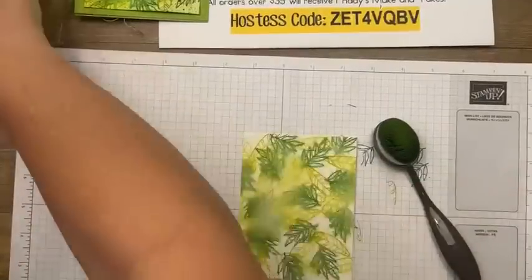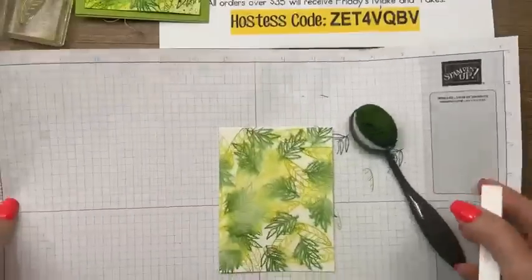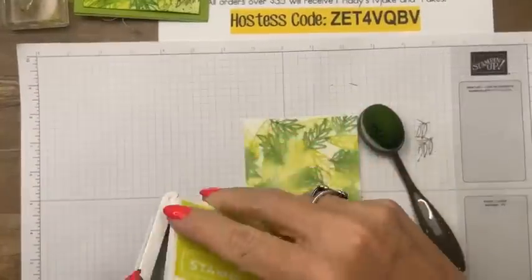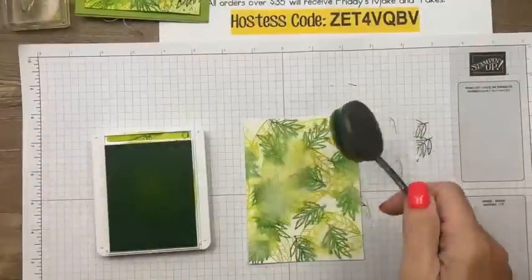first we're going to take a blending brush. And we are going to add Lemon Lime Twist to this, okay?